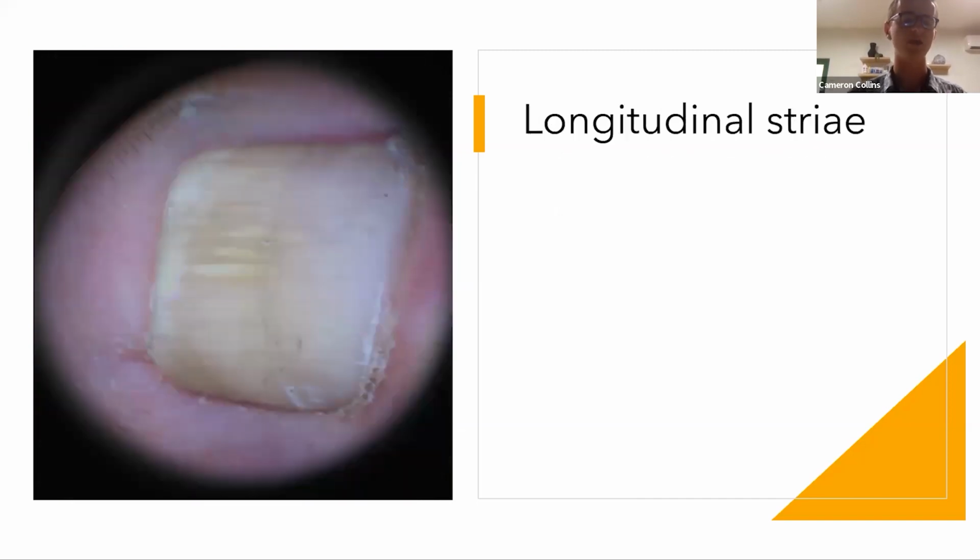The second finding that we alluded to was the longitudinal striae. So again, picture to the left. In this pattern, basically what we're looking for here is different colors of striae that can be observed in the onycholytic nail plate. And we can see here that the colors range from sort of white to yellow, but we can also get orange and brown.